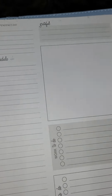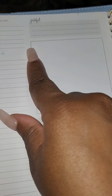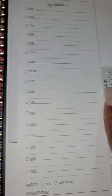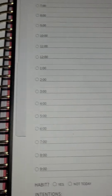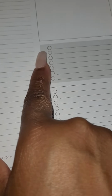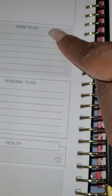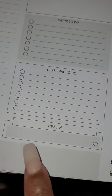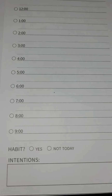I like the grateful because I could write a little bit more of this all the way across. I still like the little box because I could put stickers or something else in there. Now, I do like that the work to do is no longer on top and that it is kind of in cursive and on the side. So that's actually easy to cover. Because when you cover this up, you're taking away this first line, which sometimes I need. Same thing for the personal to do.